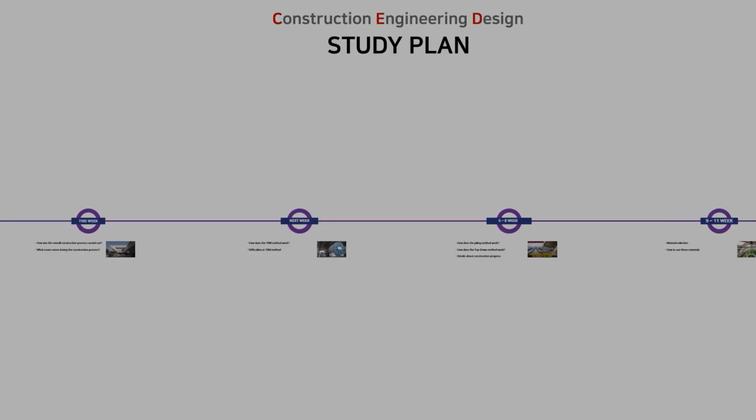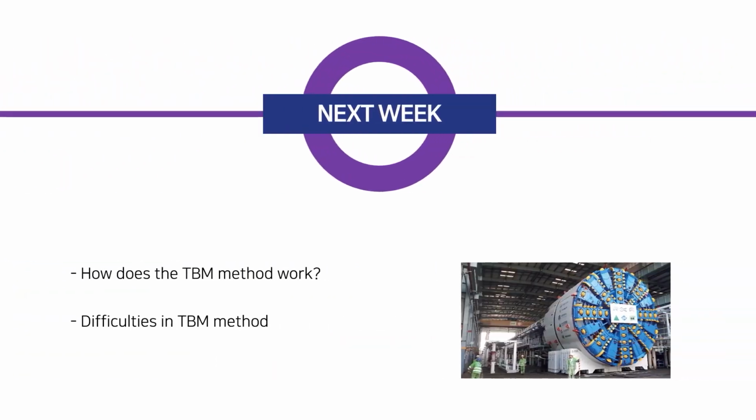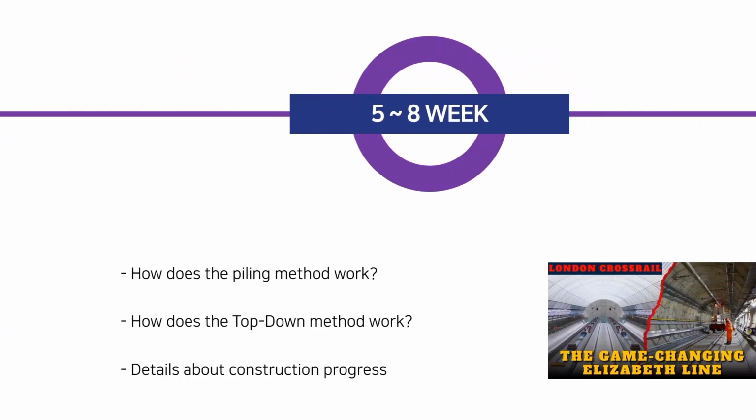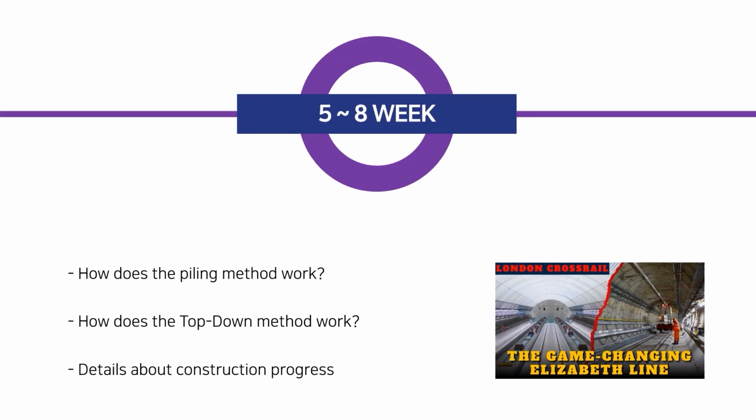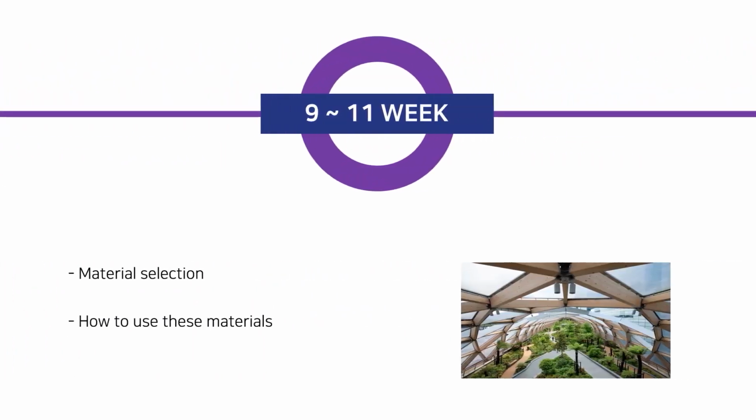This week, we provided a step-by-step review of the construction process of the Elizabeth Line and the Canary Wharf Crossrail Station along with the challenges encountered. Next week, we will delve into the tunneling method used in the Elizabeth Line, specifically focusing on the TBM method. From week 5 to 8, we will explore the various construction methods applied during the development of Canary Wharf Crossrail Station. Then starting from week 9, we will discuss the materials, structural elements, and their applications in the project.